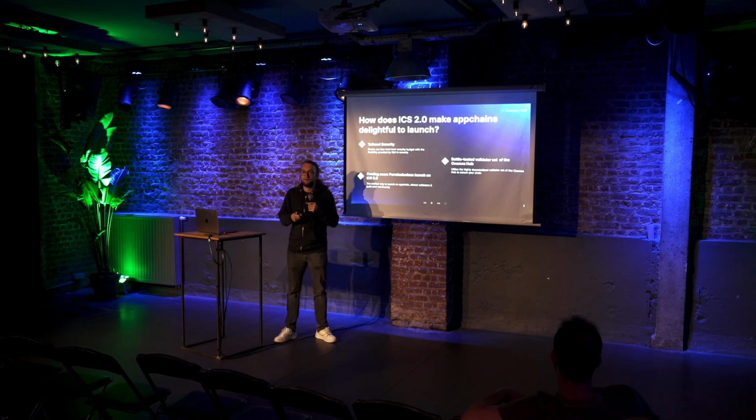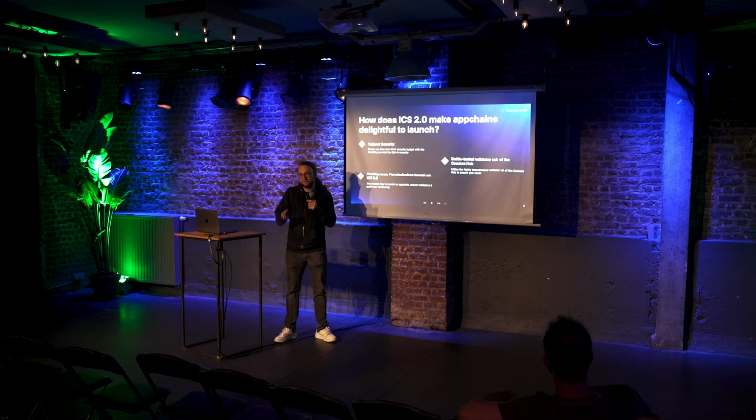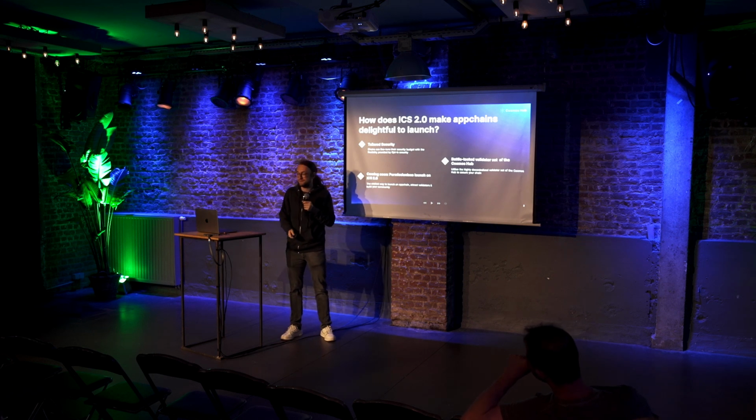Interchain Security also allows you to reuse the battle-tested validator set of the Cosmos Hub. So the Cosmos Hub is one of the most decentralized and battle-tested validator sets of proof-of-stake chains. It's been around for a long time. So these are the people you want to notice your chain. These are the people you want to validate your own chain. So Interchain Security allows you to reuse them and tap into the decentralization power that the Cosmos Hub has.